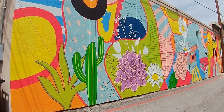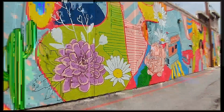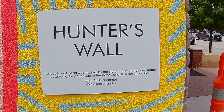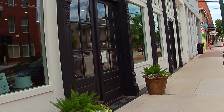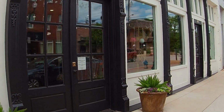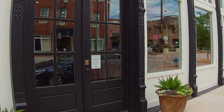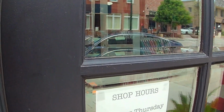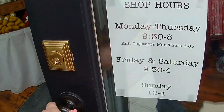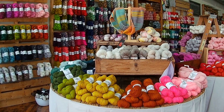All right, now we're on to McKinney, Texas. And we are heading to the McKinney Knittery, walking past Hunter's Wall to get over by the courthouse, and they are right off the square. Ginger has done a great job with this shop. First time I ever met her, she was just in a little tiny house, and now she's in this great big space that she also shares with Downtown Dry Goods.